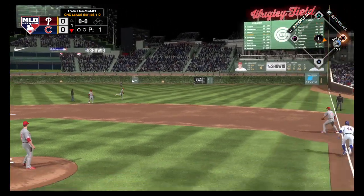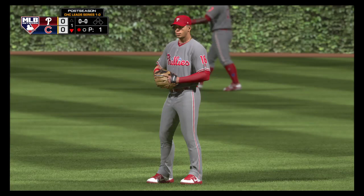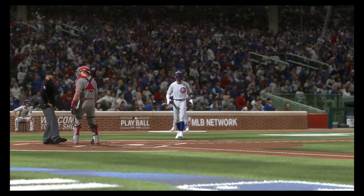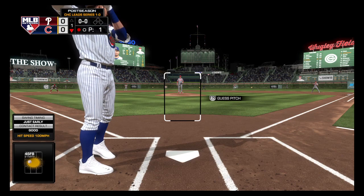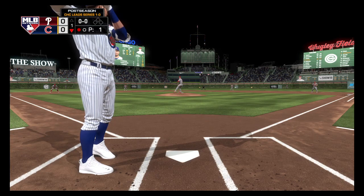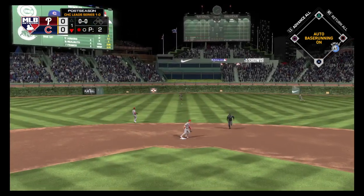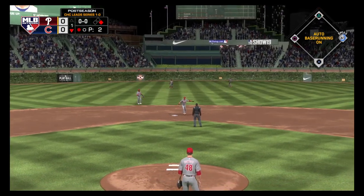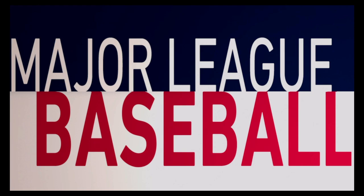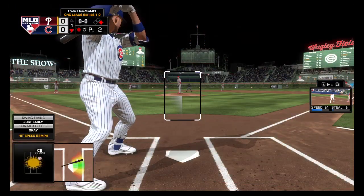Scooped up on the backhand. And the throw to first is in time. One gone. Batting second. The right fielder, Nick Castellanos. First pitch of the at-bat. Back up the middle and in for a base hit. That's what you want the guys at the top of the order to do. Set the table for the monsters. 3, 4, 5. Nice piece of hitting.